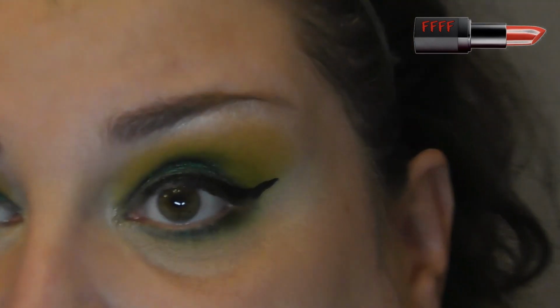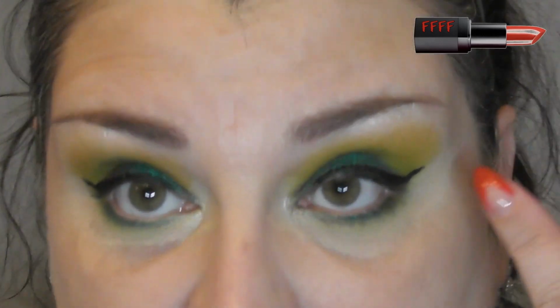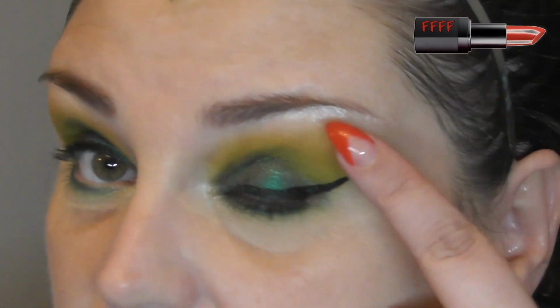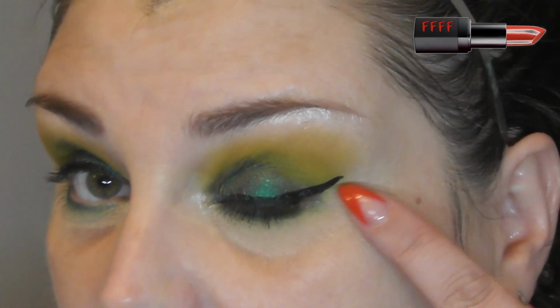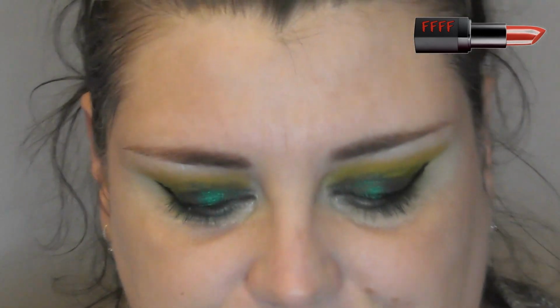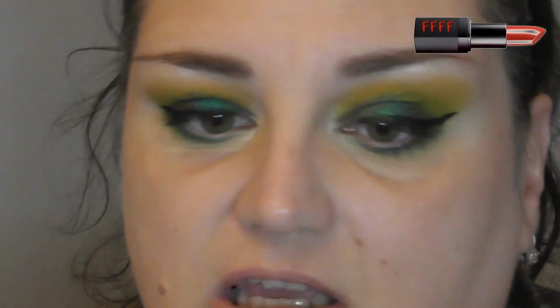So, here's the big test, because on my eyes at the moment, let's zoom you in, I have got concealer, coty powder, slush palette, blush tribe loose pigment, highlighter, eyeliner, and a waterproof mascara. So, let's just see how well this does. Again, I tend to do this when I'm using it on my eye, just pat it across, just so that it doesn't get anything in my eye itself.